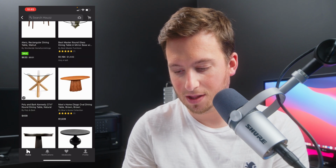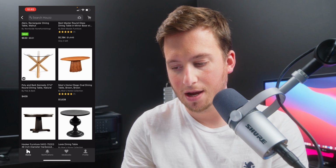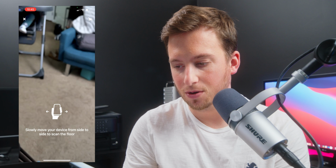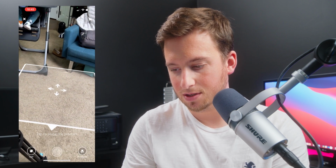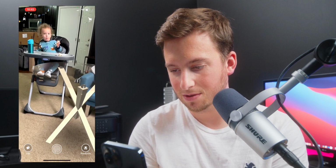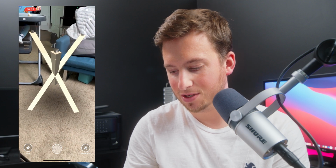If you find something that you like, you'll notice that some of them have a little AR in the bottom left. That means that you can actually see this in your room. So if I do that, it's going to scan the thing, and I can actually see to scale the table in front of me. And yeah, you can take a picture, save it.